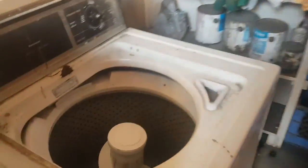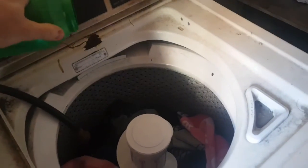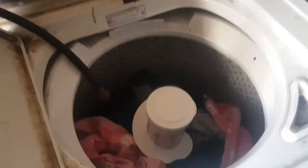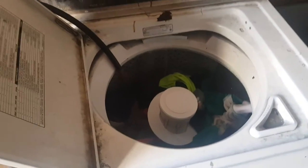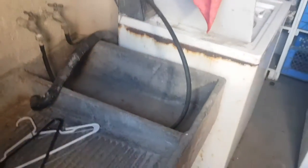So in here we have the clothesline and the washing machine. So I'm going to dump all this in. We're going to stick this tube into the machine. We're going to throw in a little bit of the magic liquid. And we'll get that going. And that's it, it's on. We'll come back and see if the clothes are still inside in a while's time.